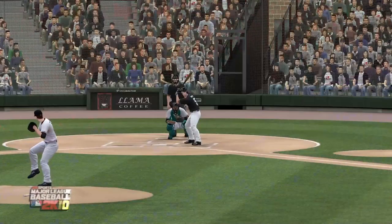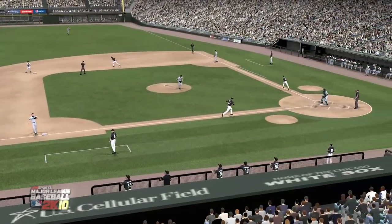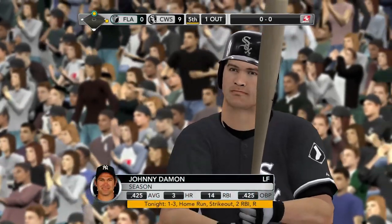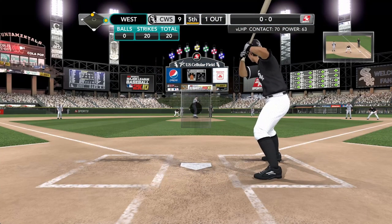Well, he swung the bat well in the last game, getting two hits, and he seems to be continuing it in this one. Johnny Damon. Runners on first and second with one out.